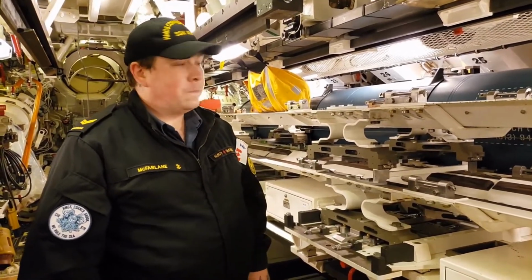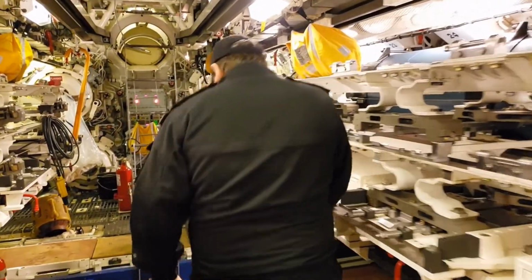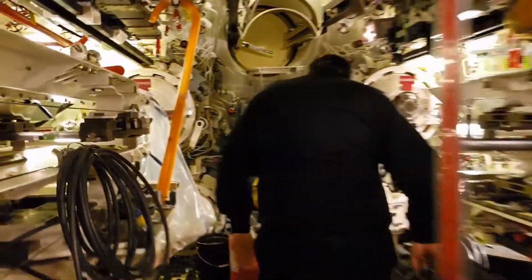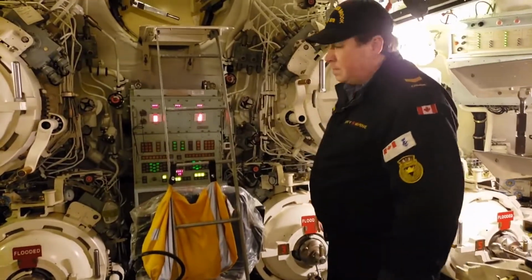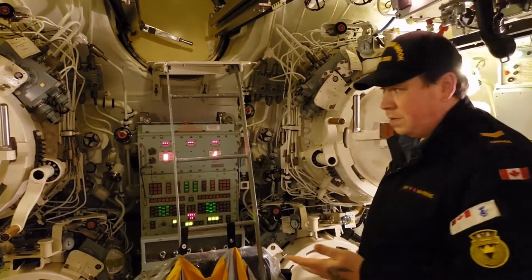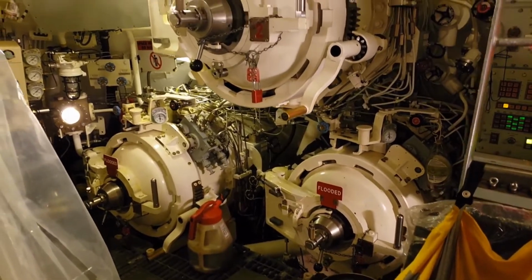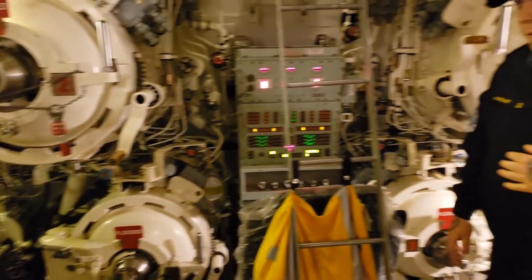Interesting. And would you terribly mind just showing us a little bit about where the torpedo tubes themselves are? Sweet. So tell us what we're looking at. So these are our 6 torpedo tubes. So 6 in the front, 3 on each side. Correct, we have 3 port and starboard.